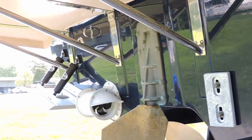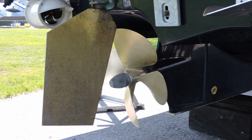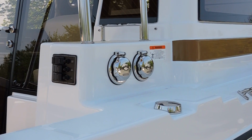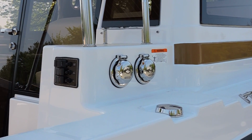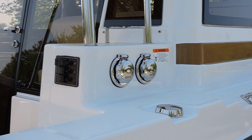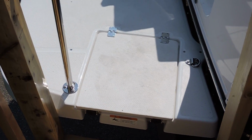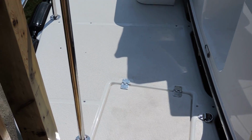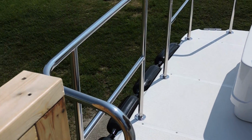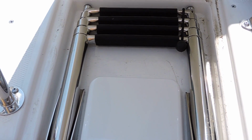Ranger Tugs are extremely good in shallow water conditions and inland waterways. If you run aground, your drivetrain is protected. Shore power are twin 30 amp inputs. Our stock unit here has transom rails installed, which are optional.